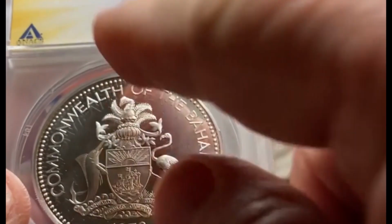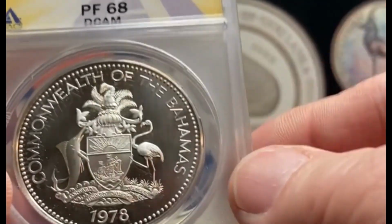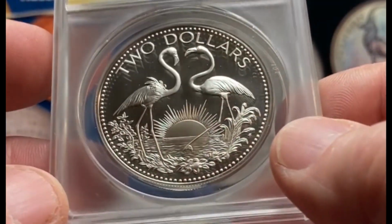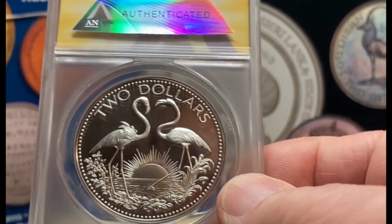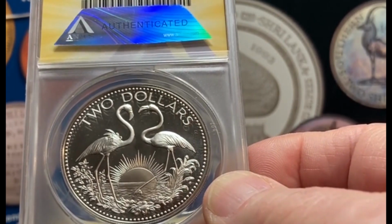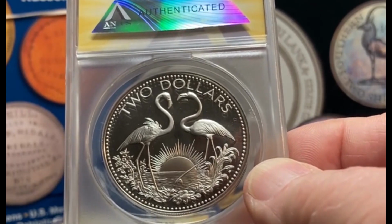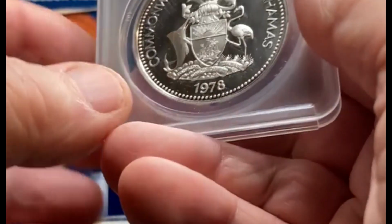Here is the 1978 $2 coin, proof 68, I should say. Proof 68 deep cameo. A little bit of hazing over here. But what is remarkable about this coin, let me just ask you the question, and leave your comments right now down below while you're looking at this video. What would make this coin rare, in your opinion, in terms of quantity? What would make this coin rare?